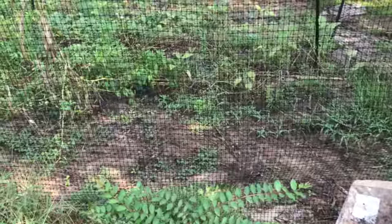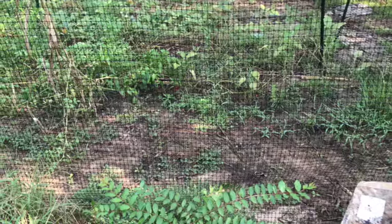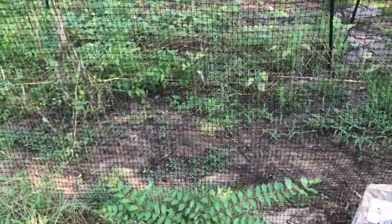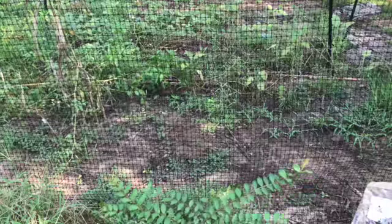This is the area where I plan to plant the cabbages. They will be going out next week. They are ready. They're already over 6 inches tall in my seed starting trays. So the cabbages will start going here next week.